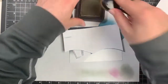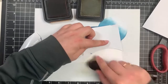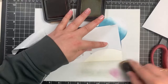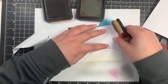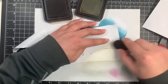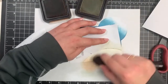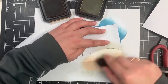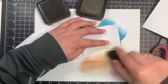All right, so I'm going to start with my Antique Linen on the bottom. No, actually, I'm going to have my Antique Linen on the top. And then my Vintage Photo on the bottom. And I would go one step darker, but I don't have one step darker for regular Distress inks.